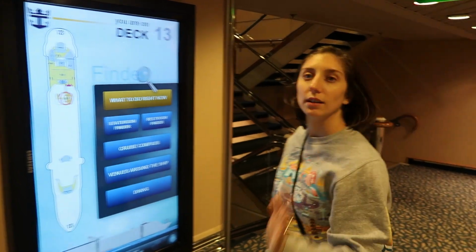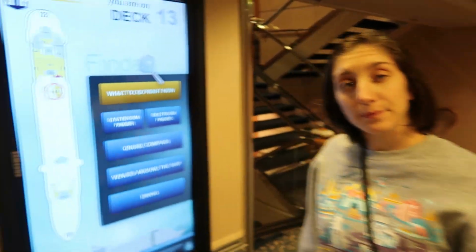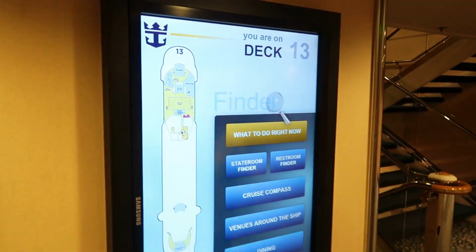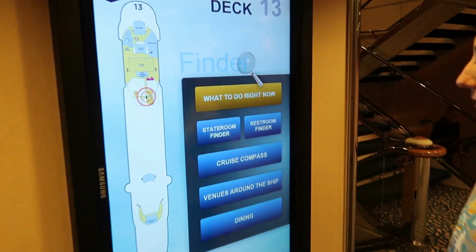Very nice. So if you guys have seen our videos on other Royal Caribbean ships, you already know about these handy wayfinders, these Samsung monitors, touch screens that they put by the stairwells and elevators. You can do a lot of things on here.